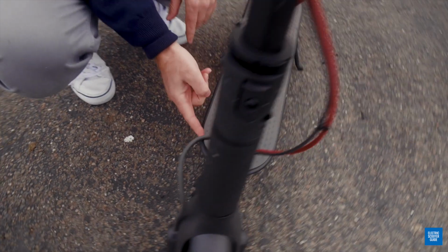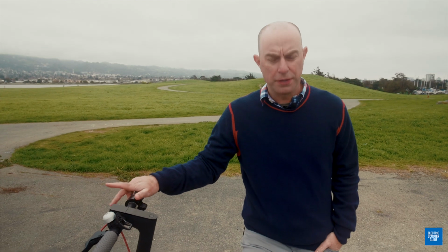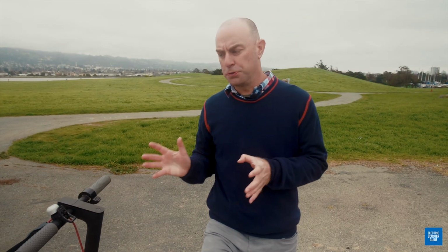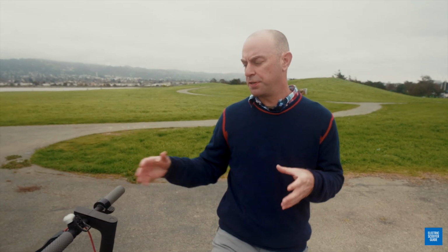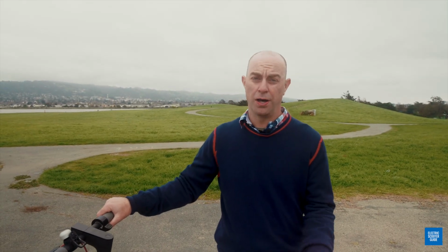It's something that they could do a little bit better on, but you can always just re-super glue this up. Now, compared to the GoTrax and the Segway ES2, they also are both kind of mass-produced scooters that have really good quality control. I think the main difference is that the Xiaomi, being more popular, just has a wider variety of aftermarket parts or replacement parts for the customers.